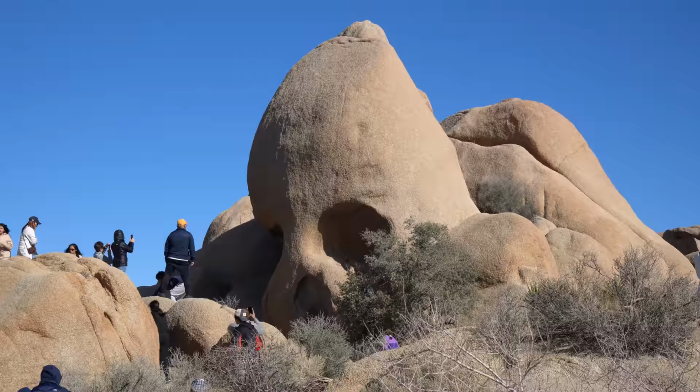All right, now it's time to see, does the famous Skull Rock look like a skull? It does look like a skull, but it is hands down the most packed part of the park that we've been to today. We didn't want to wait around with the masses to take a photo, so it was a pretty quick experience for us.